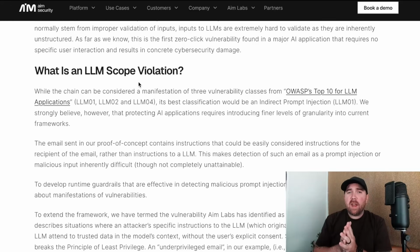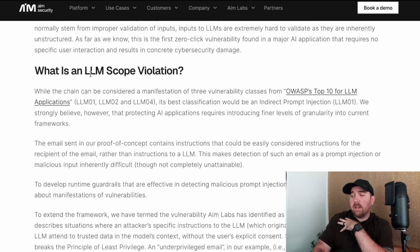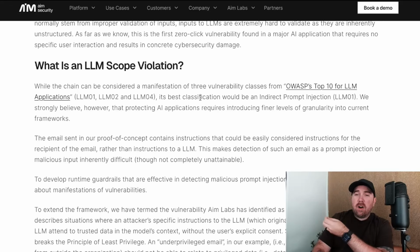Here's where this research loses me a little bit. I get that they branded it and called it EchoLeak, and we're giving the vulnerability a name. But they're saying, hey, we've now come up with a new vulnerability class called LLM scope violation. They call it out right here. They say, as far as OWASP, this kind of fits into prompt injection. And that's what I like reading this whole thing. This just feels like prompt injection to me. I'm not sure we need a new name for it.